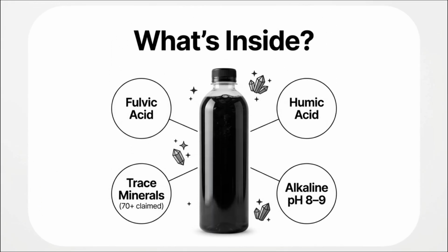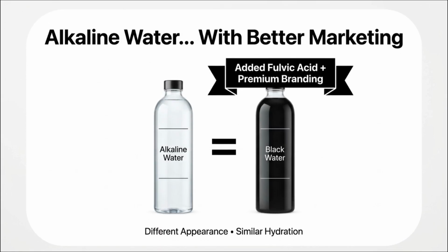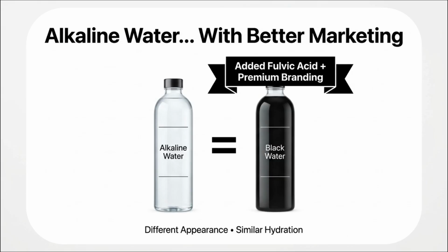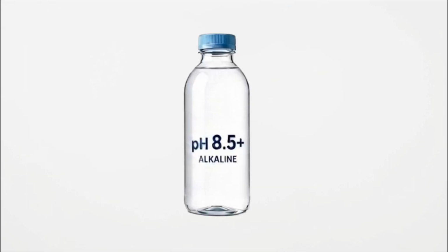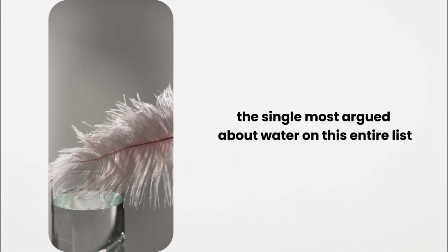It's generally considered safe in moderation. It's just not the wellness miracle the label is selling you. Think of it as alkaline water with better branding and a scarier color. Alkaline water. Possibly the single most argued about water on this entire list.